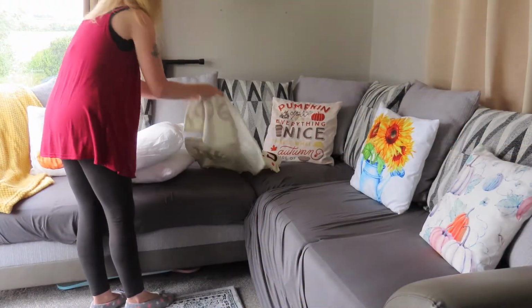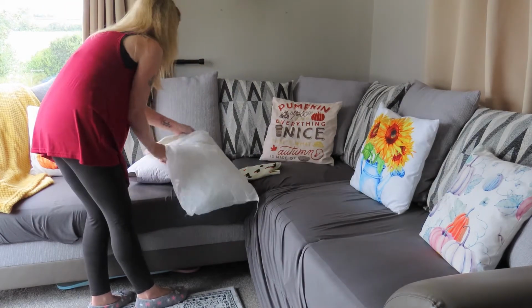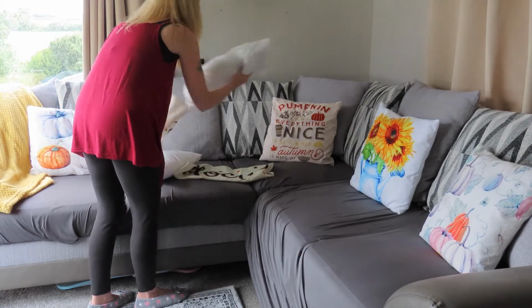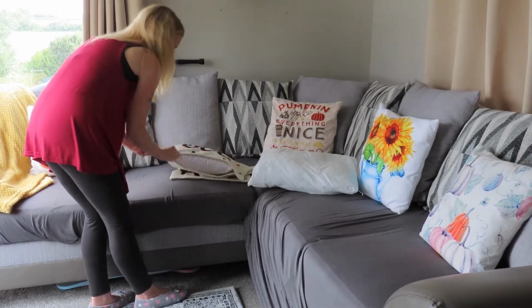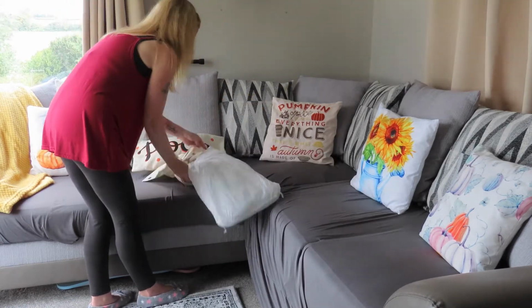Next, I'm going to pop these Halloween cushion covers on these oblong cushion fillers that I have. One says Hocus and one says Pocus. And I'm also going to leave the other cushion covers on because obviously it is autumn and they're kind of autumn fall related. I'm not sure whether the cushion covers that I've ordered for Halloween are going to turn up or not.